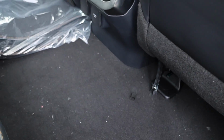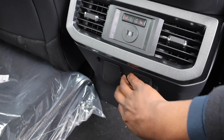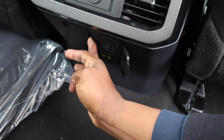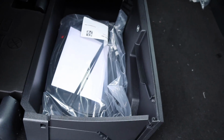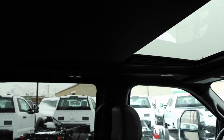And out back, flat floor surface. Here's a handle here to get in. And you have outboard heated seats, 2 more Type-C USBs, more power plugs. They have the most power plugs in the segment. Pretty crazy. Collapsible storage down below. And here's just a better look at that roof. Sliding glass.